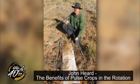The pulses, as they measured there, yeah, they do contribute nitrogen to the following crop. How's that compared to their summer fallow conditions? Well, they actually found in some cases the pulse crops contributed more nitrogen than the summer fallow in their situations. And that was because sometimes the summer fallow allowed nitrogen losses in the fall when it was uncropped.